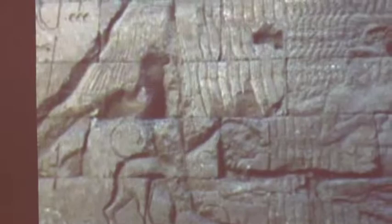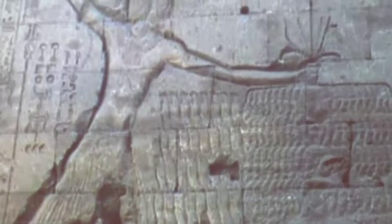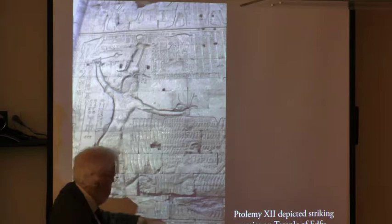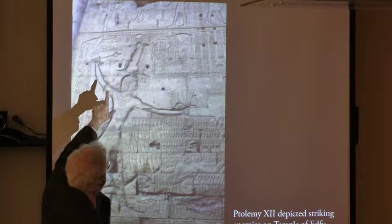So here we have Ptolemy II, much later, in one of the temples that were built under Ptolemaic patronage, and there he is, very like Narmer, and even more like Tutmosis III. His hand reached out, controlling a huge group of terrified foreign, enemy foes, and raising his mace in order to, in order to do what?